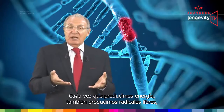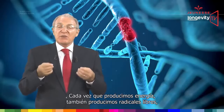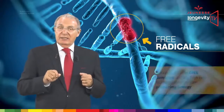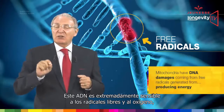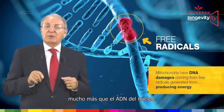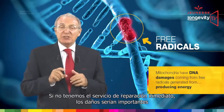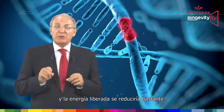Each time that we produce energy, we are also producing free radicals. And free radicals can damage mitochondrial DNA. This DNA is extremely sensitive to free radicals and oxygen, much more than the DNA from the nucleus. If we don't have the immediate repair service, damages will be important and energy release will be reduced drastically.